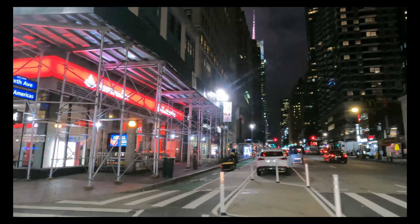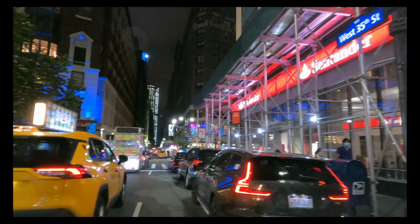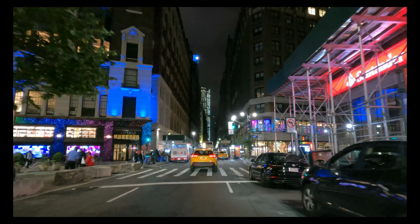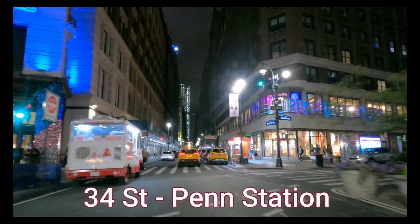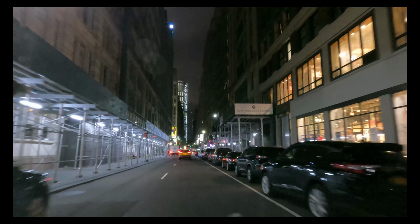As we are leaving Herald Square, we are near Penn Station. Penn Station is the main inner-city railroad station in New York City. And it is the busiest transportation facility in the West.